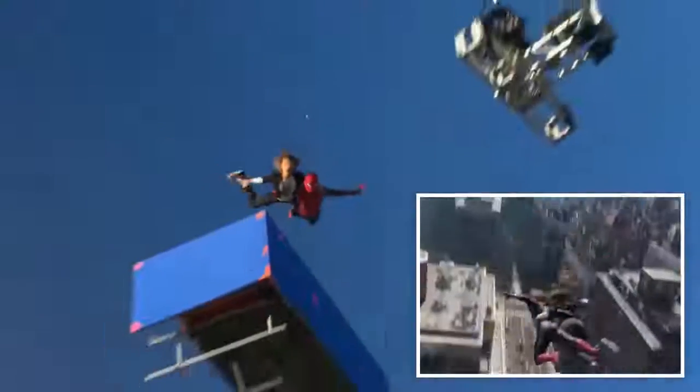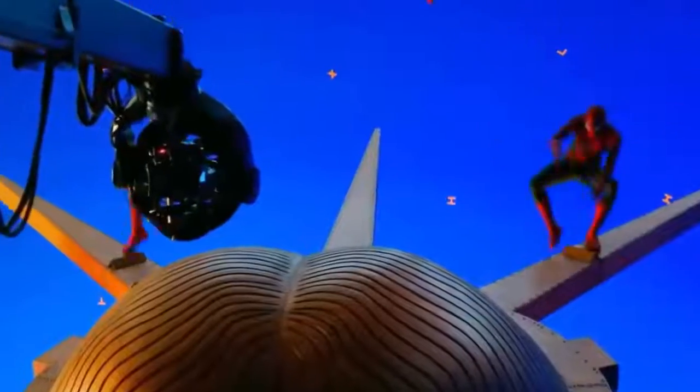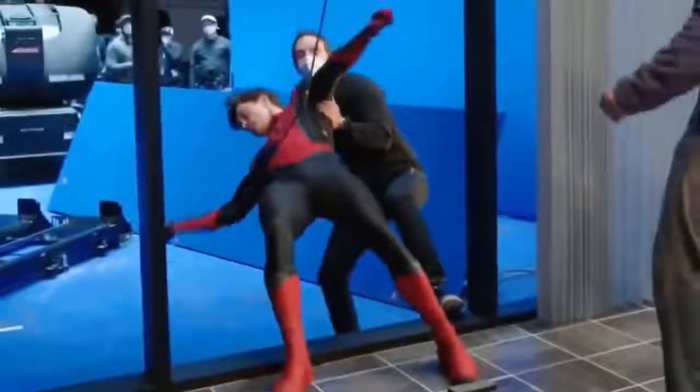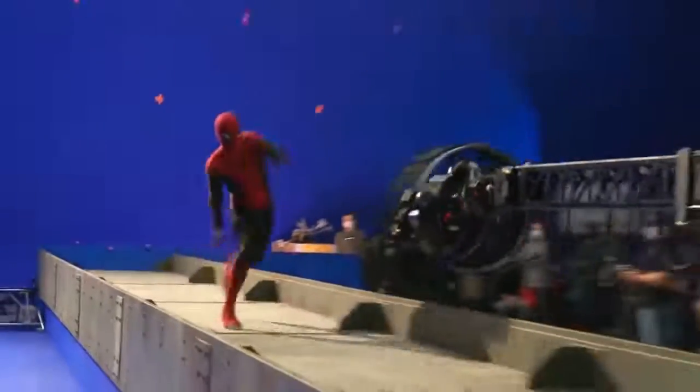Speaking of Spider-Man, ever wondered how they make your friendly neighborhood Spidey look so good? It's mostly blue screens, and a whole lot of fighting that only really looks good from a certain angle. Despite all the help, some of Tom's acrobatics are actually quite impressive.